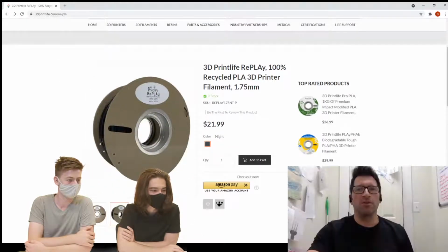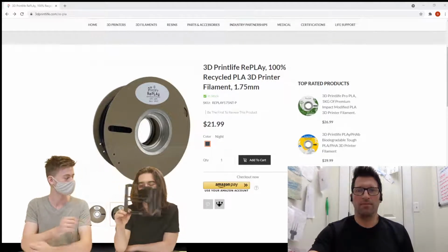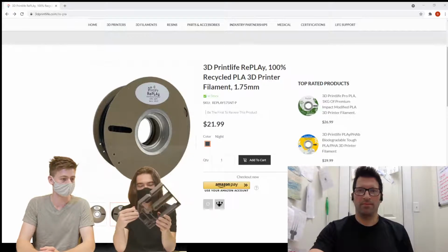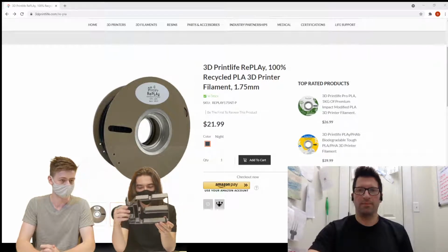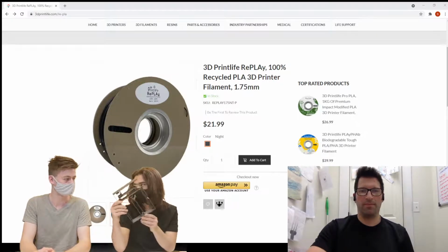Actually, we have another material. Oh, go ahead. We should talk about that because we're planning on testing it to use with our packaging. Right now we have these regular PLA packaging inserts for a Prusa, and we've done it on our Ender as well.